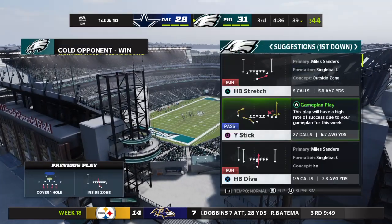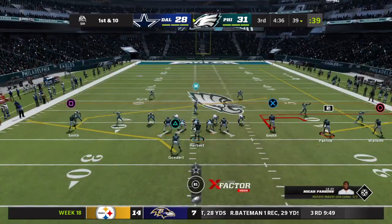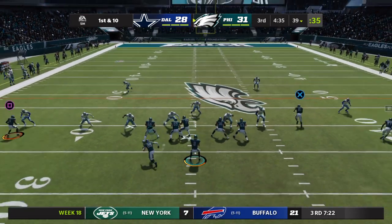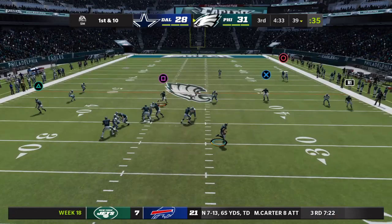Now, after the running play, we've got a man down on the field. So from the 39 now, they'll come up on a first and 10. And this is certainly not what you want to see in the final week of the year.